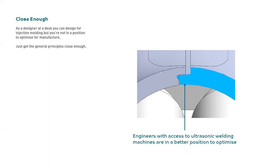So this, for example, is a detail that's used for ultrasonic welding. So to weld these two parts together, you have this kind of rib here. That's the bit that contacts the other part. And with the ultrasonic welding, it kind of melts and fills this gap and kind of bonds the two bits together. Yeah, if you just make it roughly look like that, they'll figure the rest out. It's good enough.